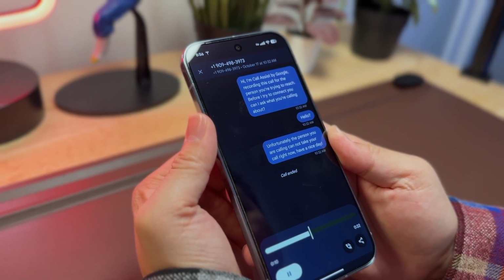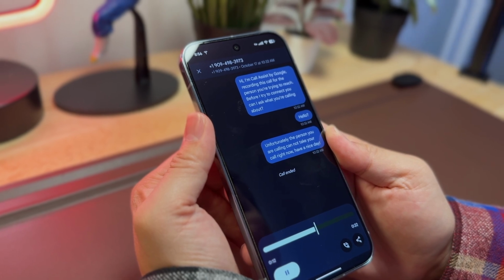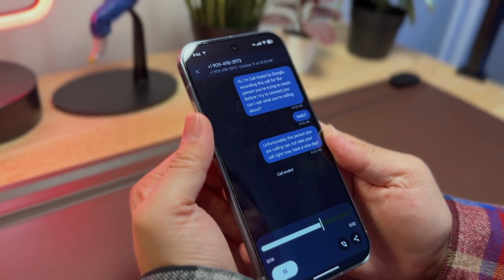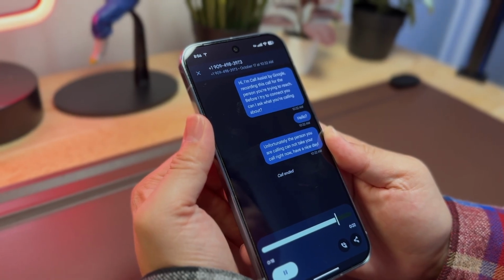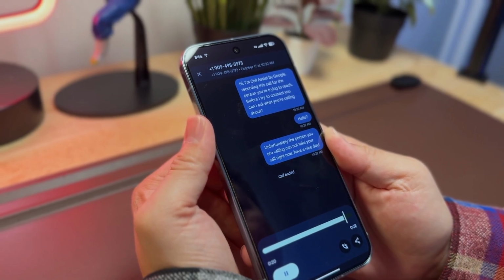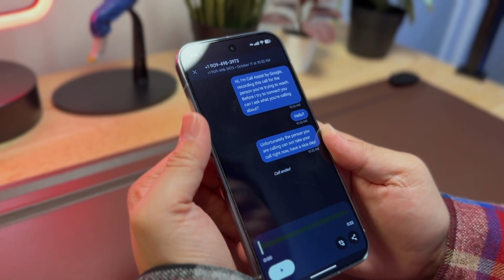From the auto spam declines, the pre-screening, the question conversing it does with unwanted callers, all of these functions are bar none in the smartphone industry right now. The Pixel's spam screening is effortless. It doesn't require any setup. It's just there and it just works immediately when the phone boots.